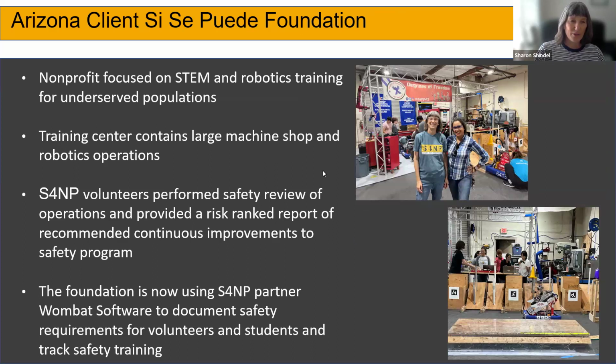The next example is our client in Arizona, which is the Si Se Puede Foundation. They're an amazing nonprofit that focuses on robotics training. So as you can see kind of in the background there and in the pictures, the robots are fairly big, and they move really fast. And what you can't see on the other side of the room is a very large machine shop with drill presses and lathes and all kinds of equipment like that that they are using and the teenagers are using. So it was really important for us to be able to help them make sure that they're operating those safely.